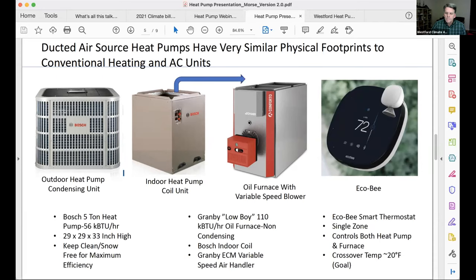I note that the indoor heat pump coil unit will sit on top of the oil furnace, which has a variable speed blower. And that stack up height was a major consideration in terms of what manufacturer had available equipment that could fit our constraints in terms of the physical geometry and size of the indoor footprint of our system. And I show on the right an Ecobee smart thermostat, single zone control, which we'll set at the outset at 20 degrees Fahrenheit. We will experiment with that over the seasons.